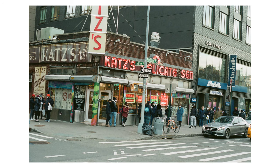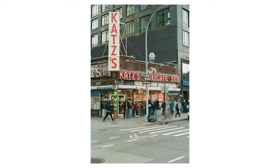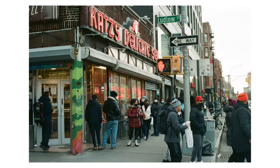This one I could crop a little bit better, make something out of it. Here we go. Yeah, I like that one. This one might be my favorite of the Katz's that I shot. Not even the last one. How about Katz Crazy there?